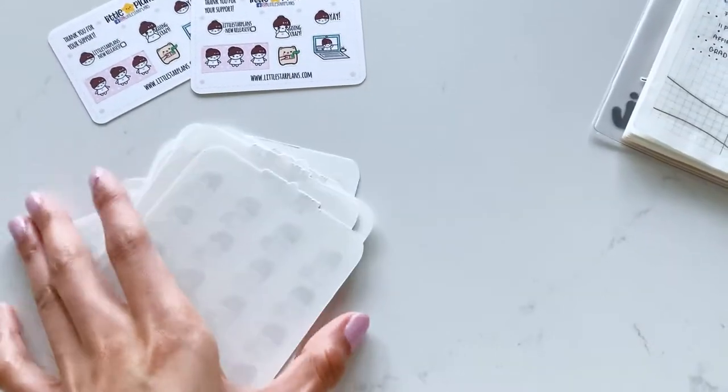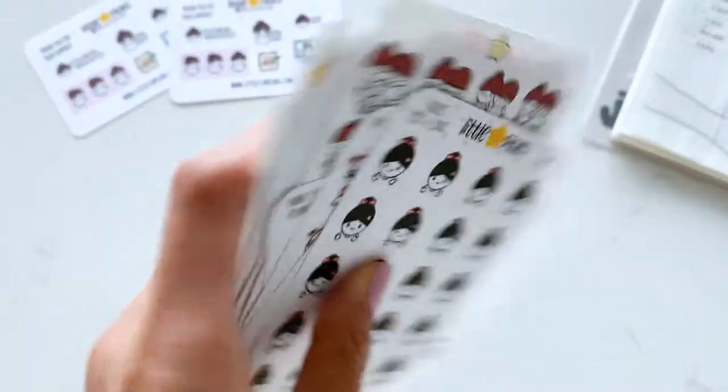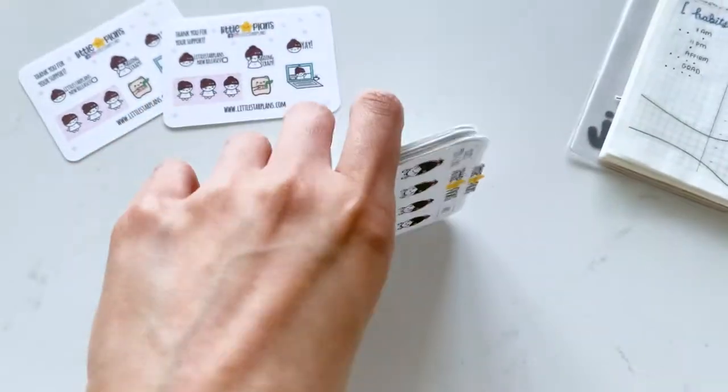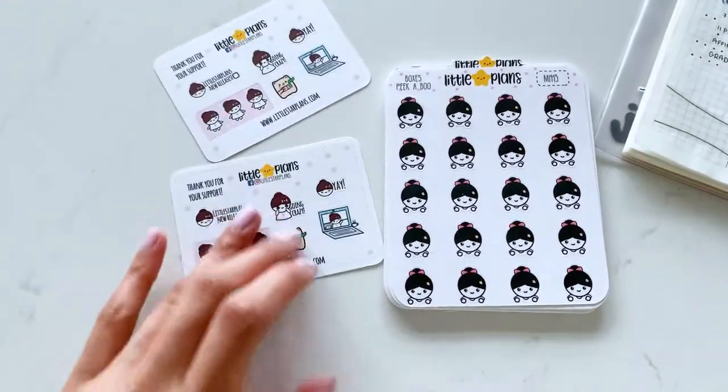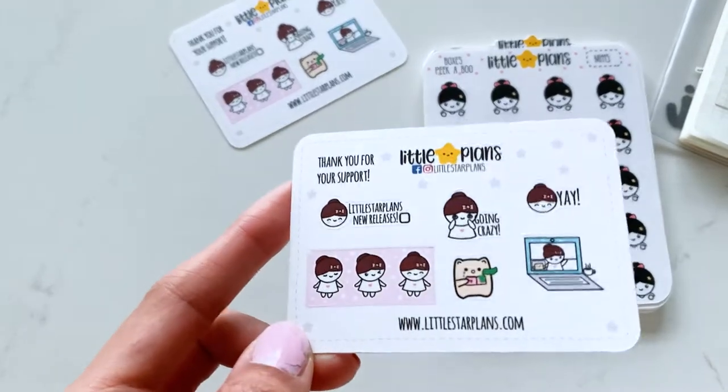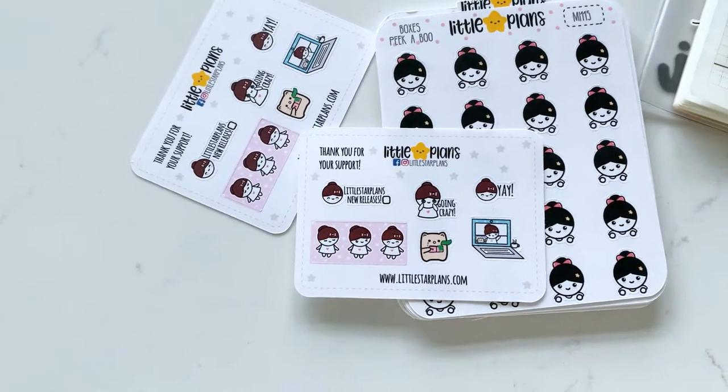So yep, that is about it. These are all the stickers that one person, thank you so much, has ordered. Great choices. I love every single design. Again, this is the January freebie, which you can get every time you place an order. Hopefully that'll be a fun collectible for each month.